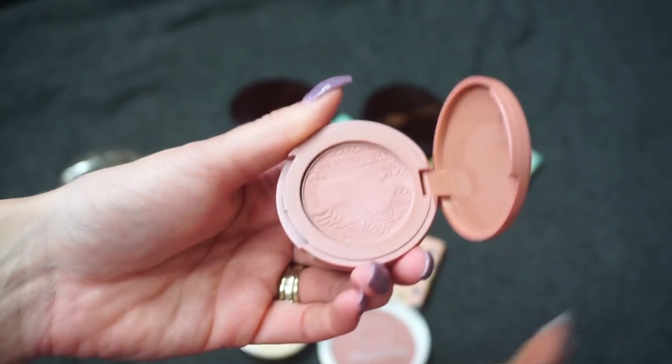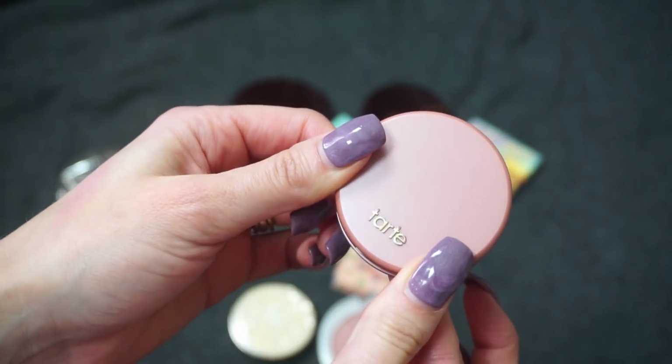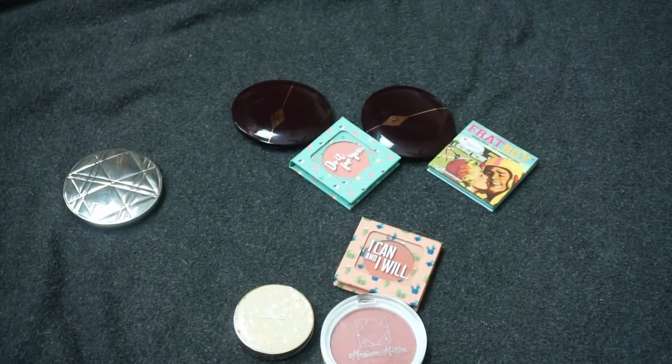I once tried to hit pan on it. That clearly didn't happen. I'll probably have this blush forever, but I am going to keep this one. I really do like that shade.